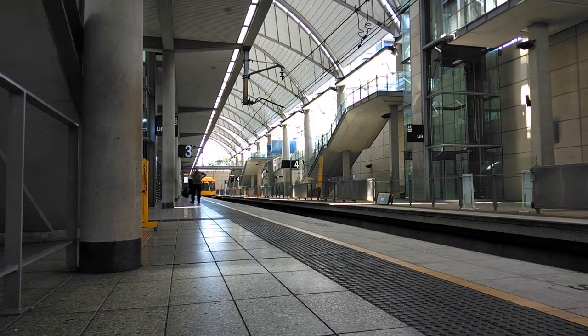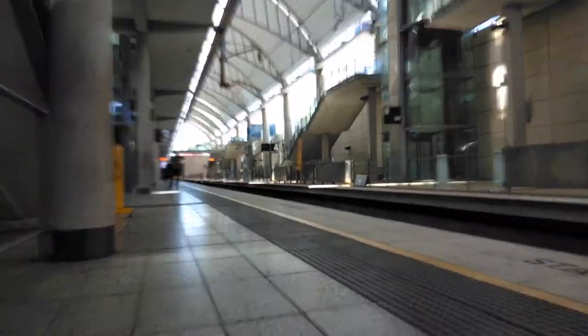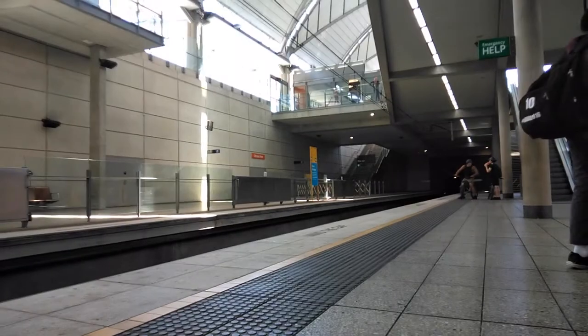Next stop for that service will be Lidcombe. We'll terminate before returning. Anyway, welcome back to Olympic Park Station. This is of course facing towards Lidcombe, and believe it or not, this is also facing towards Lidcombe. Amazing.